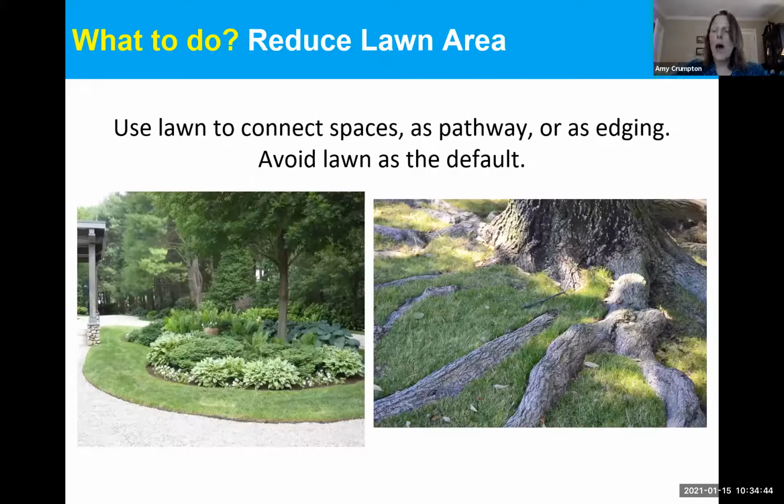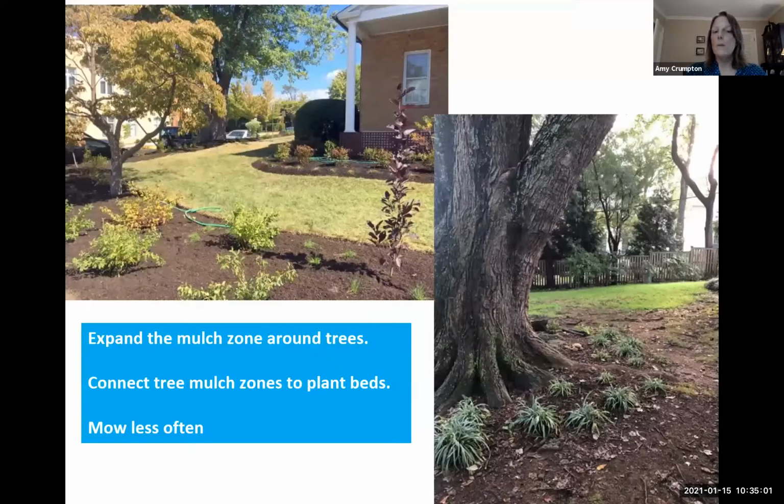It's a pretty good-sized area where you can then put other kinds of plants in, or just mulch it for a while until you've decided. But that is really what the tree needs. It does not need the leaves removed from around it, and it does not need the lawn around it. As I said, you can expand the mulch zone around your trees, and you can connect your tree mulch zones to your plant beds.